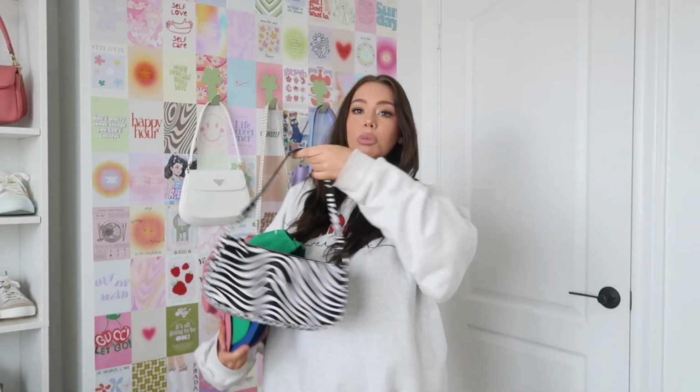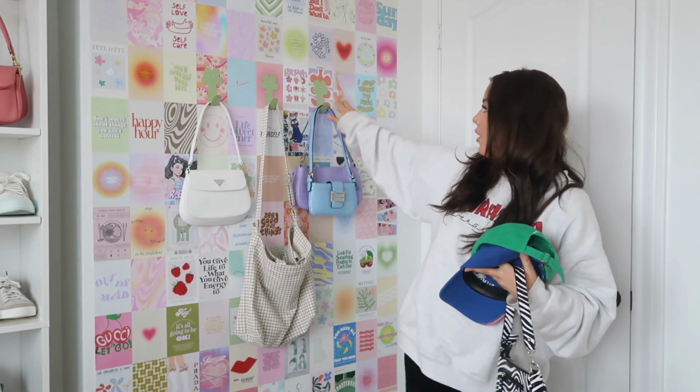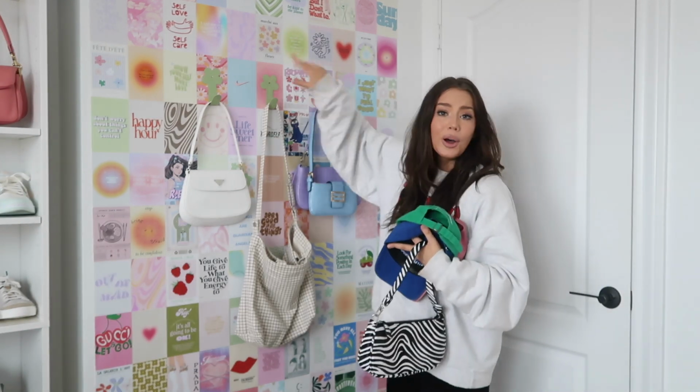I'm definitely gonna play around with what bags I choose to display on this wall, because I think the zebra one would be kind of cute too. And then I do have some hats that would also be kind of cute on the hook. So I don't know, it's very versatile. You can constantly change it out. I think that these are just so adorable and they work with the wall so nicely.